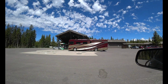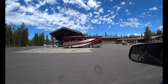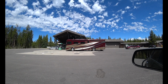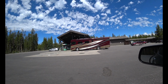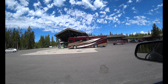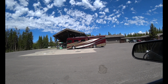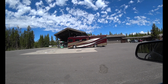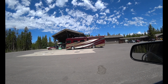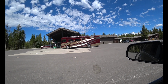Site that we're going into here at Grant Village up in Yellowstone is dry camping. There's no facilities, so we'll be using our solar panels, and we've just had to fill up with water, and we're just getting diesel while we're here. And then we've got a pretty tight campground to navigate through, so we've taken the car off the back, and I'm just going to follow him in after he's got diesel.